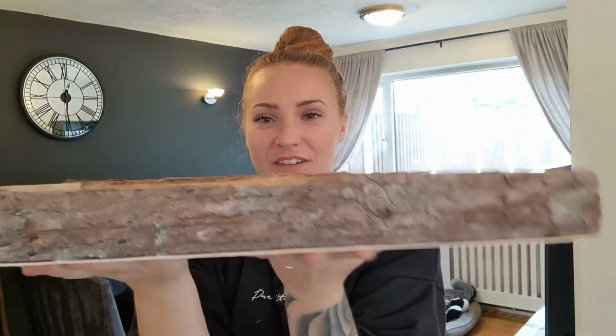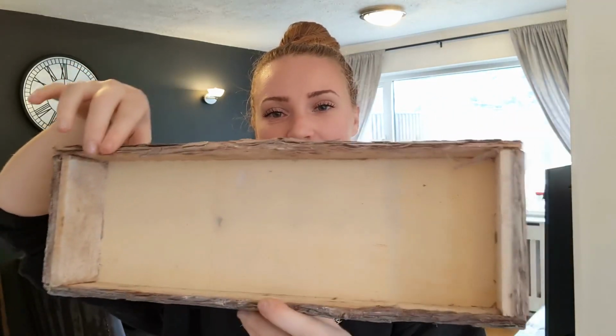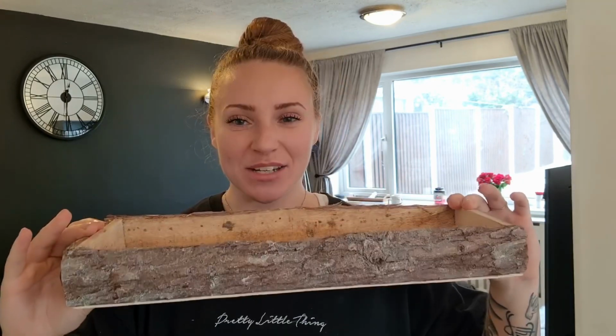So again, a very rustic woodland type theme, the same as the cake stand. They're just rectangle in length, rather thin, and these were from Hobbycraft. They were £3.50 each, so they were nice and affordable, but the quality is great and it's exactly what we were after. This is going to be the centre.